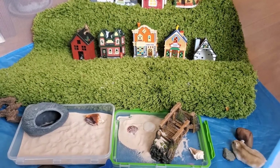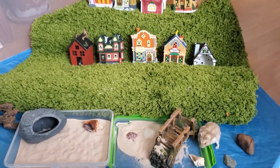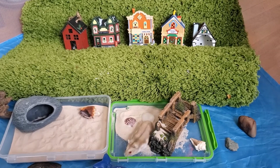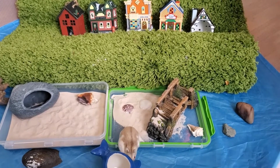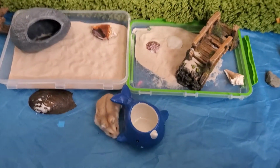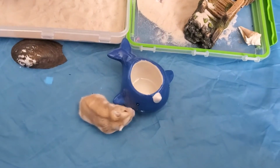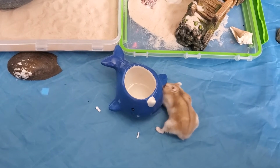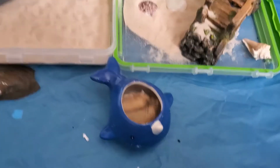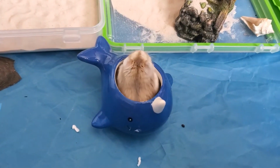Patch may not be as fast as Rocky, but just as sneaky. And of course, Patch wanted to take advantage of the opportunity to swim with a narwhal, which I don't think are native to the French Riviera, but you know, work with what you got.